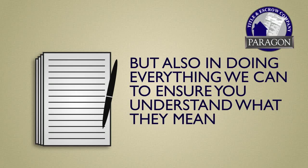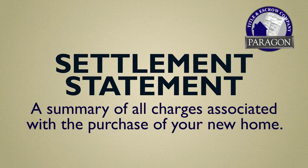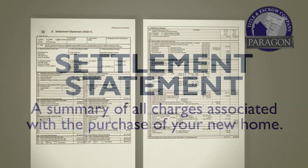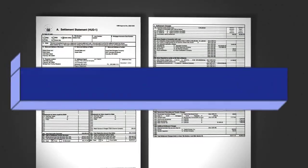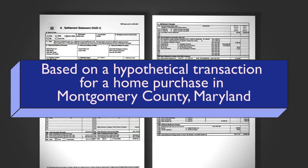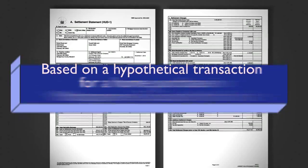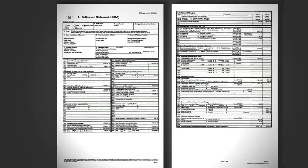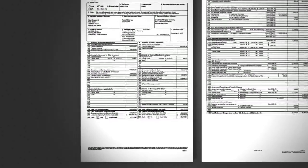One of the most important documents is the settlement statement, a summary of all of the charges associated with the purchase of your new home. This video will walk you through the settlement statement and explain line by line all of the charges that one might have to pay based on a hypothetical transaction for a home purchase in Montgomery County, Maryland. If a buyer was purchasing a home in the District of Columbia or Virginia, some of the charges that would be assessed would be different.